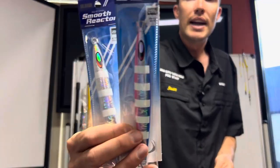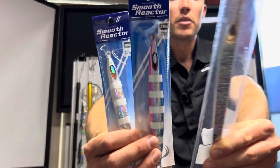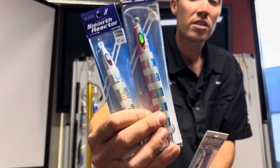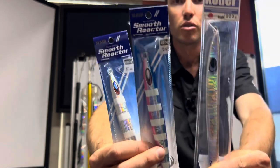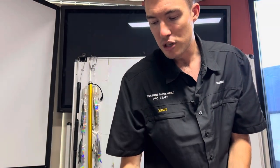So anywhere from around that 200 to 300 type size. There are a couple of fantastic ones. Those little smooth reactors, really good because they're very compact in size. They sink like a rock, really good action, easy to use. And that's just a more traditional, longer type style. So a couple of good kingy jigs and amberjack and Samson and that type of thing. All those fast moving pelagics that you find jigging.